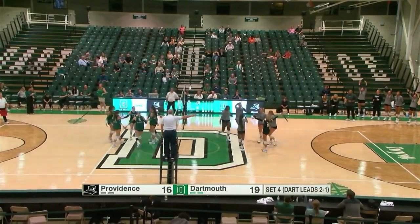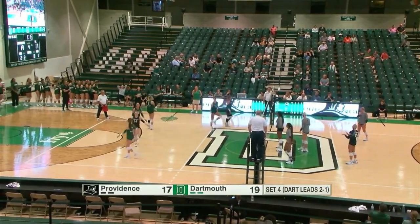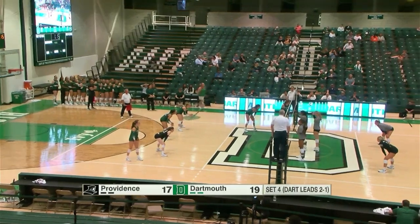That attack had too much on it. Providence picks up the point, and now's the time where Dartmouth might consider a timeout. Haven't called it yet. 19-17. Well, they're going to shift the serve receive first, going to try and make the adjustment here on the fly.